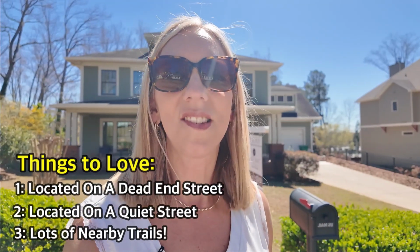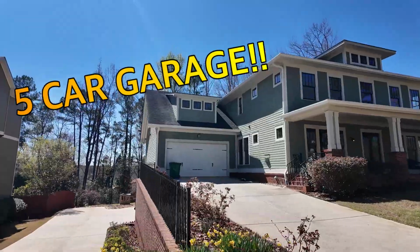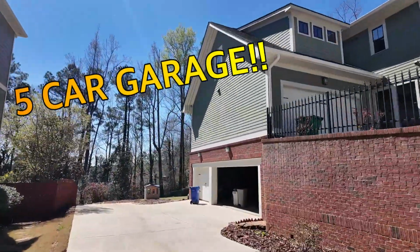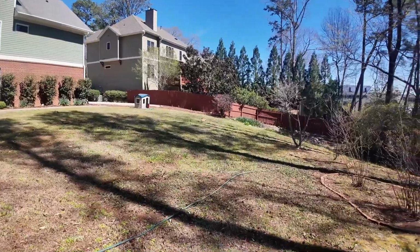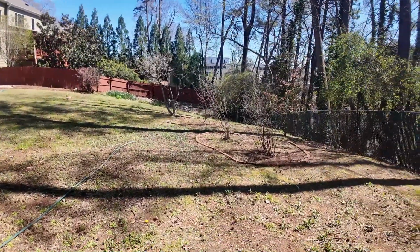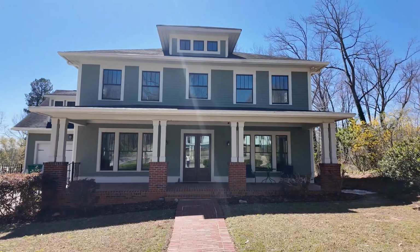A couple of other things that are great about this home, like I mentioned in my intro, there is not just a 2-car garage, but a 5-car garage. So if you've got a lot of cars, you're going to love this home because you have all of that. Another thing is you've got a big backyard. You can fit a pool back there if you wanted to. This backyard is really just waiting for you to create whatever you want to do with it. Now, there's more. I'm going to get to it. So let me just head inside and we will talk about this home more in detail.